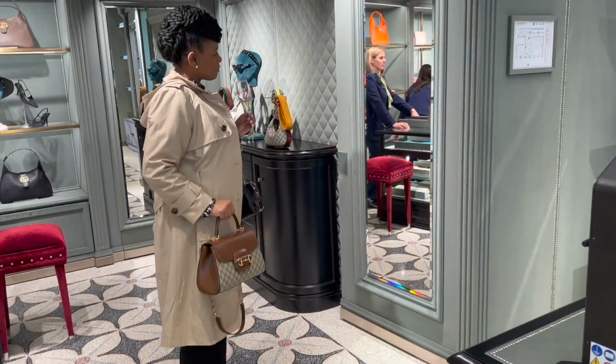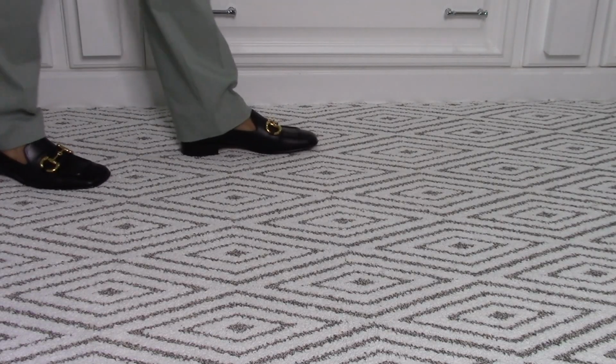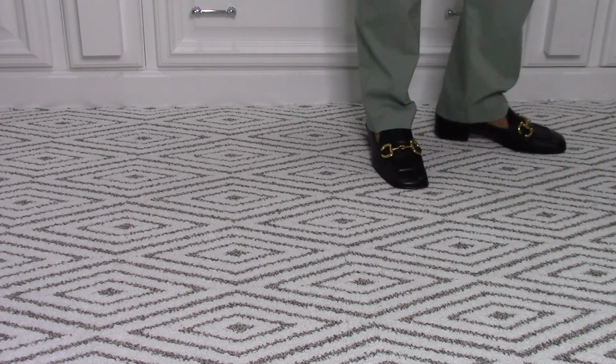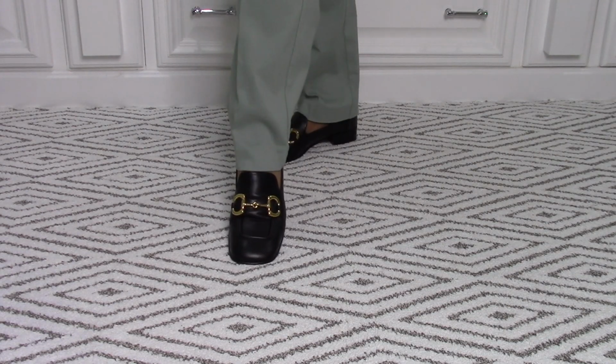I really had been wanting them for quite some time, and I don't know if many of you know that if you purchase luxury goods in Europe, you get a significant discount. But even with the discount there, I would have still been paying upwards of $700 for the shoes, and I just can't bring myself to spend $700 for a single pair of shoes. But I ended up getting lucky by being patient.